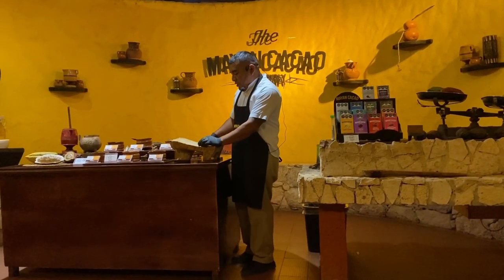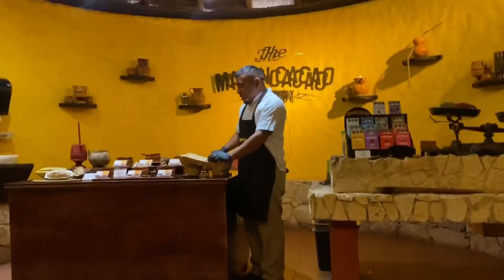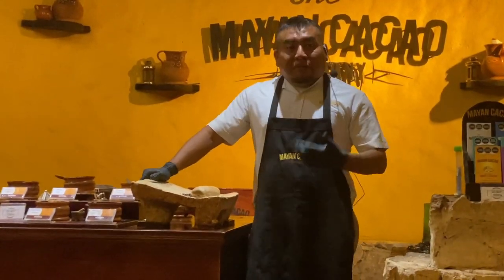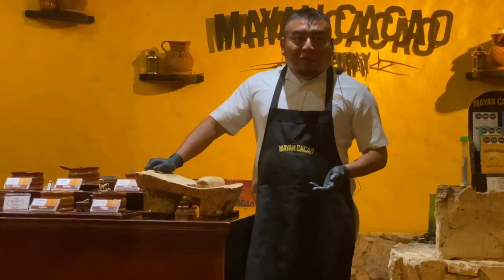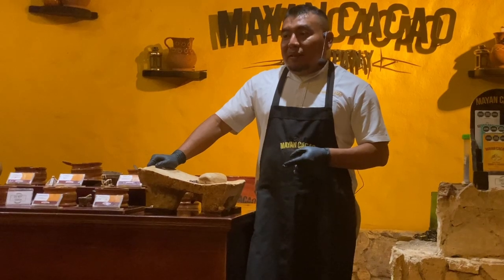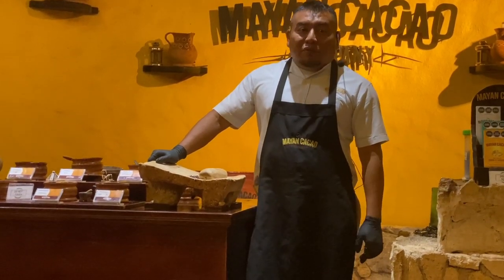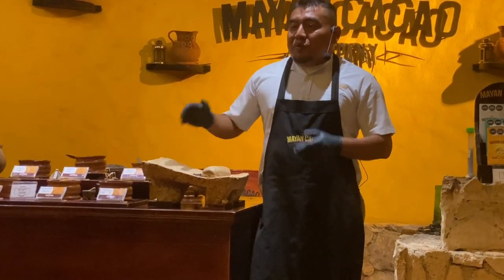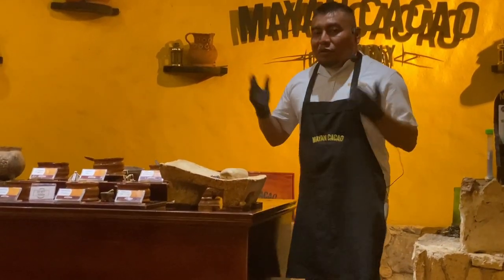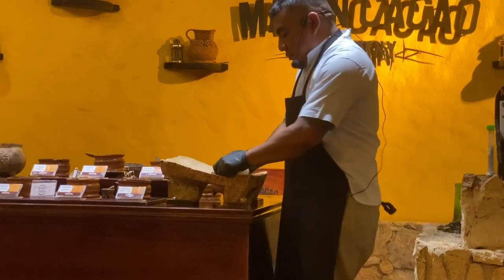Natural coconuts, and I place them on the metate. A metate is a grinding table, limestone. Mayan women used to have this for preparing food, flowers, spices, medicines, different kinds of things. Every time you see a metate, remember the tradition in a beautiful way, because a metate belongs to a woman, her mother, grandmother, great-grandmother. The recipe is totally handmade, and it's like this.